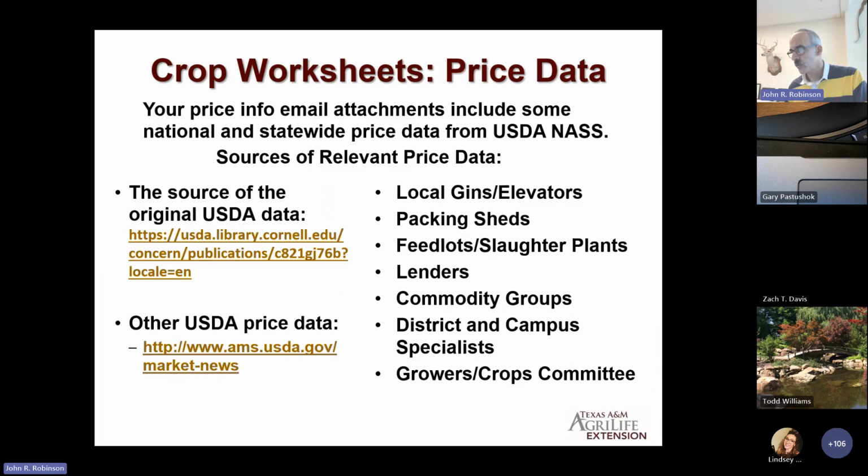You can also, going back here where it says other USDA price data, that's from the Ag Marketing Service and the market news stuff that gets reported on the radio every day. That'll give you current prices of major crops. And lastly, you can get original price data from local sources.